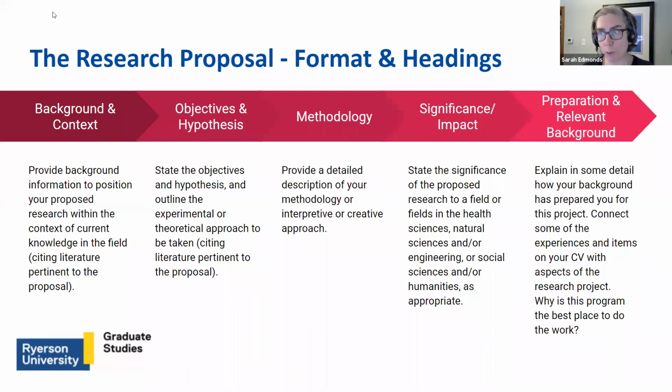In your research proposal, there is a certain format and headings that you must use. They want a background and context. Provide background information to position your proposed research within the context of current knowledge in the field, citing literature pertinent to the proposal. Objectives and hypothesis. State the objectives and the hypothesis and outline the experimental or theoretical approach to be taken, again citing pertinent literature.